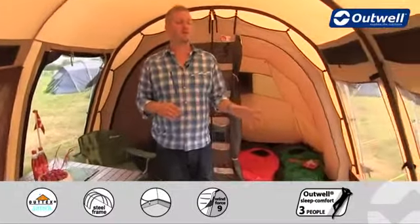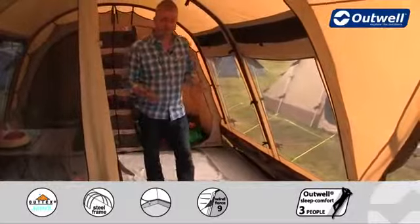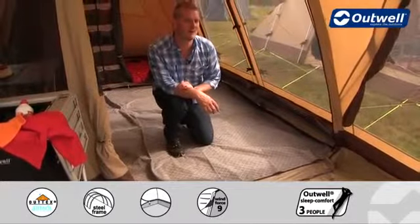The ground sheet for the area, I mentioned earlier on that it's a zipped ground sheet, and in this particular area it zips all the way around all 4 sides. It does come up at the edges as well, so it's a bathtub style ground sheet, so you're not going to get drafts. You're hopefully going to keep out things like dust and dirt, and more importantly, hopefully those creepy crawlies won't get in either.